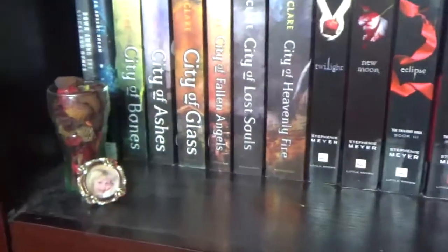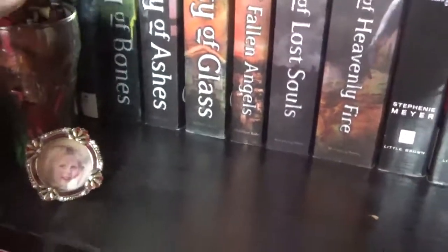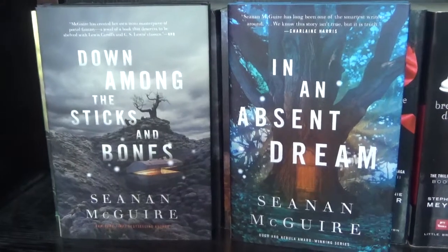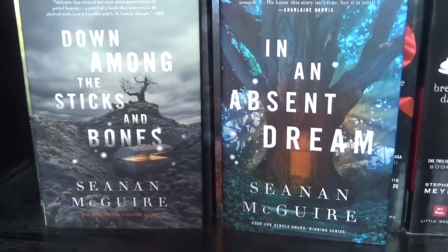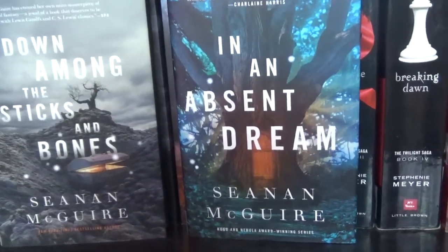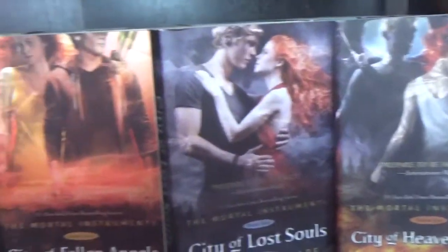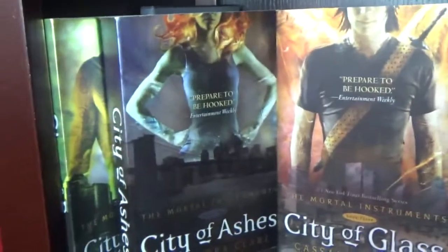On my last shelf I have another thing of fake flowers, a picture of me when I was little, and a candle. I have the Wayward Children series, but I only have the 2nd book and I think the 4th book in it. They're both hardcover. I have the Mortal Instruments. I read this series a long time ago, but I loved it at the time.